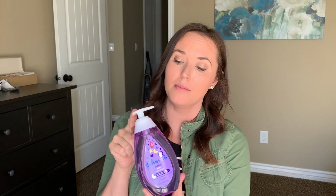And then to go with bath time, just some Johnson & Johnson Lavender bath soap. I love this one because it has the pump, but now that I'm thinking about it, he might think that's cool too and want to pump it all out, so we'll see.